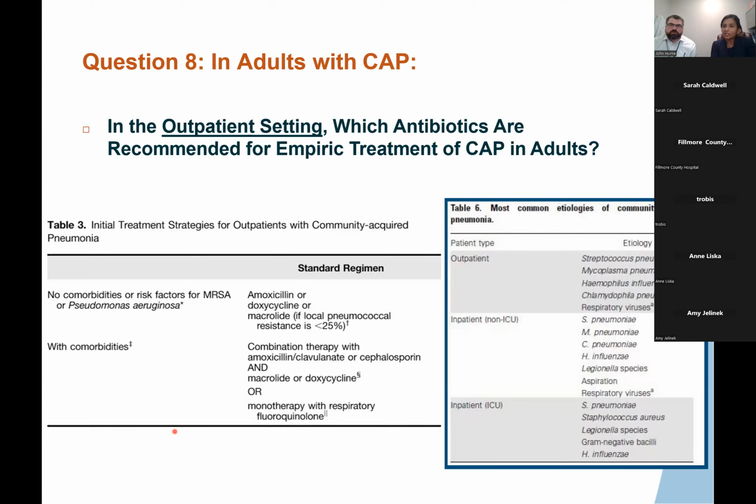So in adults with CAP in the outpatient setting, which antibiotics are recommended for empiric treatment of community-acquired pneumonia? This is for our patients in the ER, in urgent care, in our clinics. What should we use for antibiotics, right? If you have a patient who has no risk factors, no MRSA, no Pseudomonas, they're recommending you could use amoxicillin.